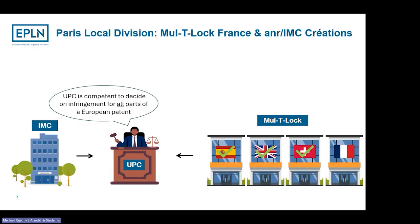But it follows from the decision that the UPC can deal with an infringement action against French and Swiss defendants. And this includes non-UPC states such as Spain and non-EU states such as Switzerland and the UK. It's also seen in the visualization of the PowerPoint presentation.